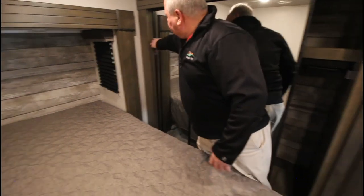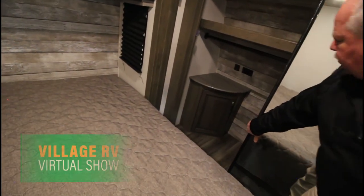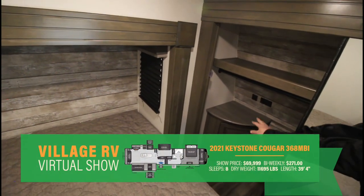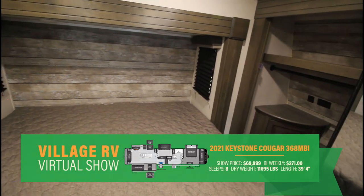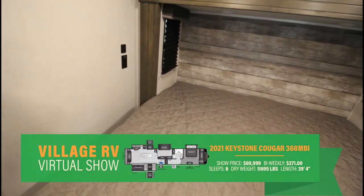Also in here gives you the big front closet, and on this side here gives you again some more space, some USB ports, plug-ins, the little cabinet there you can set a sleep apnea machine on, and you have plug-ins and USBs on both sides of the bed. Full-size king-size bed in here. That's beautiful. Yeah, very nice.